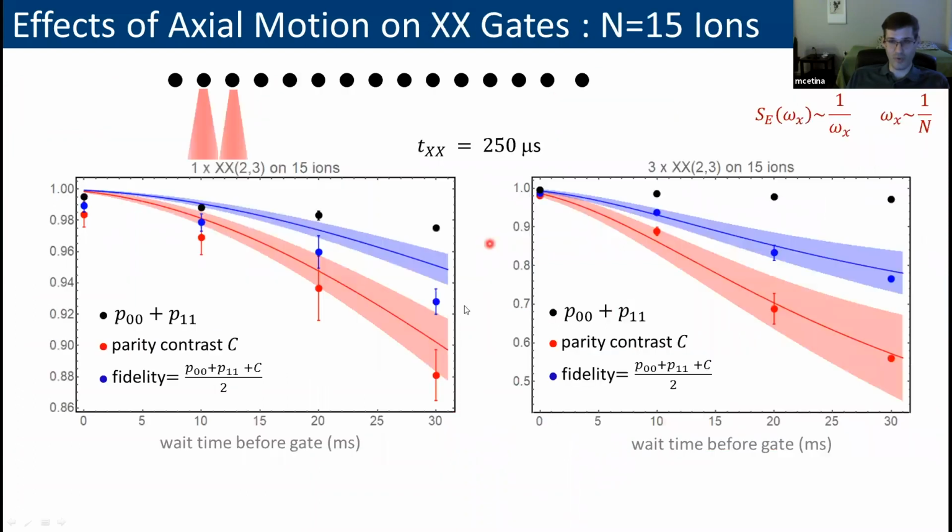So, well, first, is it true? Unfortunately, it is. Here we show the data as before on 15 ions, both the fidelity after 1 entangling gate on 15 ions, and the fidelity after 3 entangling gates on 15 ions.